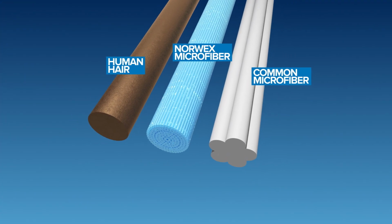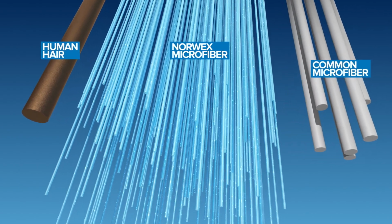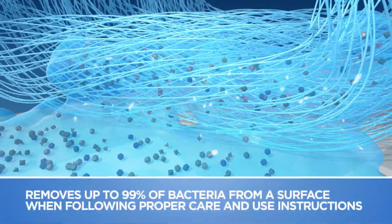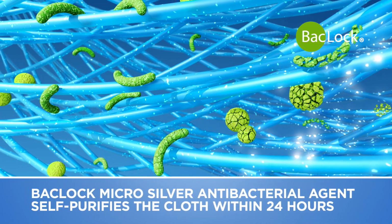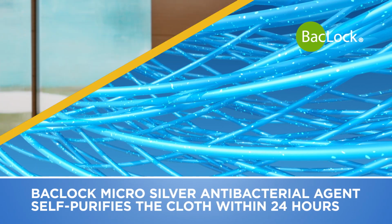So how does that work? Norwex microfiber is a superior blend of extra fine, super dense fibers. In fact, each microfiber is just 1/200th of the thickness of a human hair, which means it picks up all kinds of dirt and debris, removing up to 99% of bacteria from a surface using only water. And our Backlock antibacterial agent microsilver allows the cloth to self-purify as it dries, so it's ready to use again and again when following proper care and use instructions.